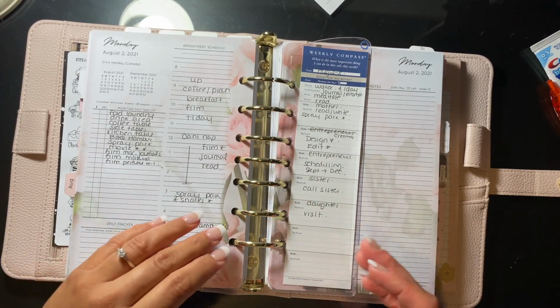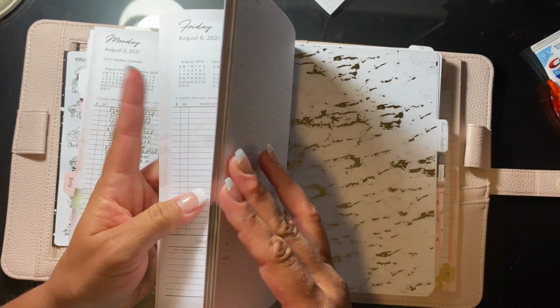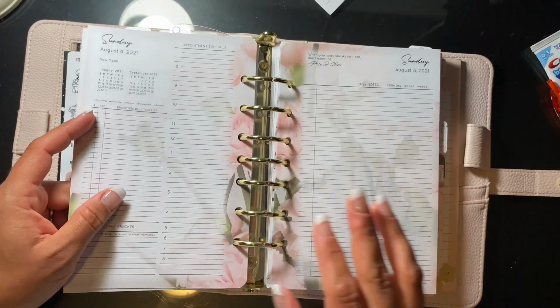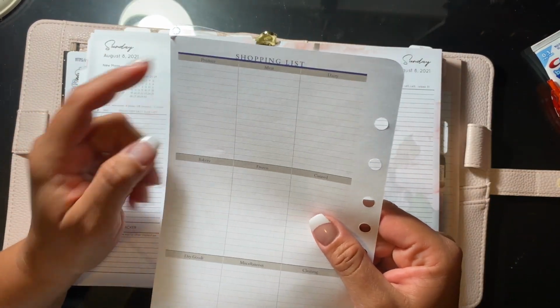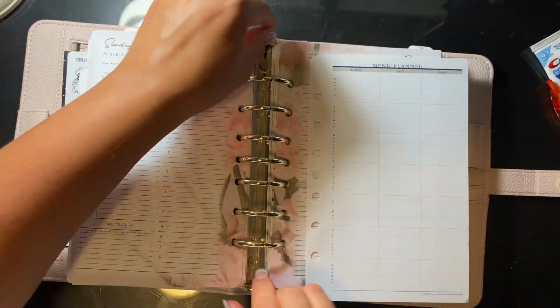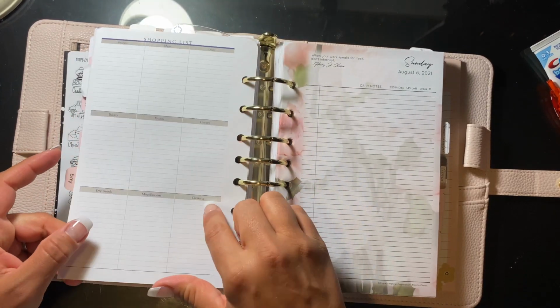It works well. The other thing I want to do is just put in, I don't really know what day to put it in at. I'll put it in after Sunday, but I have this shopping list here. This is from Franklin Planner. It has meat, produce, dairy, bakery, etcetera. So I can just write in all of that, and then I know exactly what the sections are of the grocery list. I like having that there.